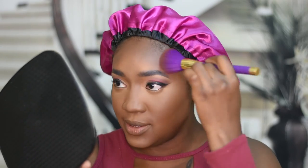Guys, I must say, this look is pulling together. I love how my brows are looking. I may have to go back in to fix the inner corner of my eyes because I lost the white. I don't know where it went, but I lost the white. But in all, not bad. Not bad at all.